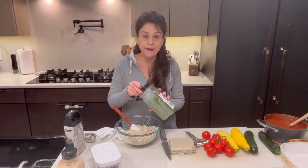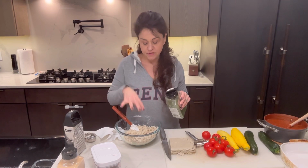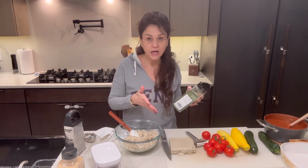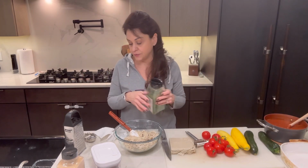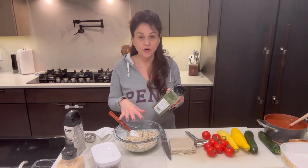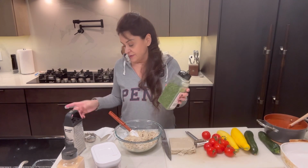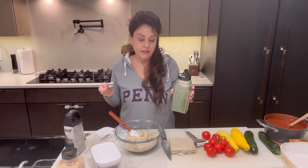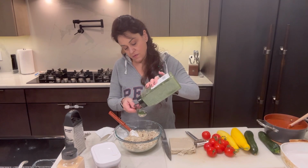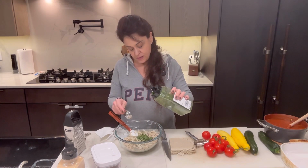So the reason why I never used fresh parsley in my ricotta mixture for my lasagnas or raviolis or pasta bakes or whatever I was doing is because when you put fresh parsley in here, it turns the whole mixture green. So that could be not appealing to people, and I just like it. So I know that I put an amazing amount, a lot of parsley.